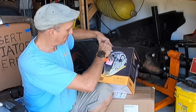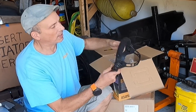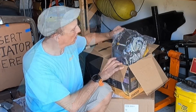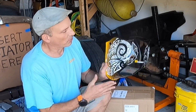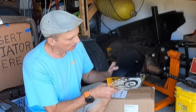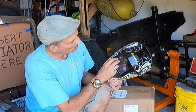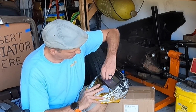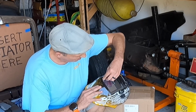So this helmet is auto darkening. Okay, gotta set that up. All right. Can't say I'm thrilled with the graphic, but it is what it is. Got to remove a protective film out here, and it doesn't want to come. Come on.